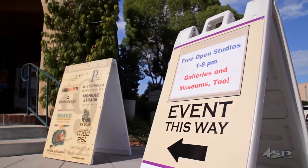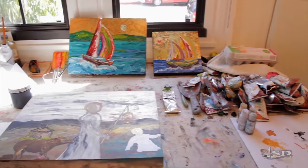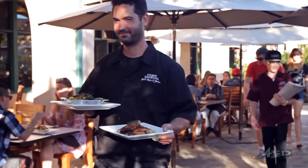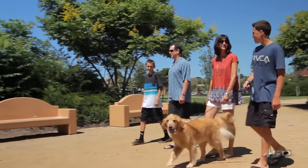Today, Point Loma still draws families to the same area, but not for military service. Now called NTC at Liberty Station, this former naval base has become a blossoming arts and culture district. Liberty Station is home to great art galleries, restaurants, performing arts companies, and much more, making it a destination the whole family will love. So bring the kids and join me to discover what makes Point Loma one of San Diego's best arts and culture districts.